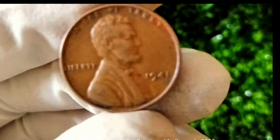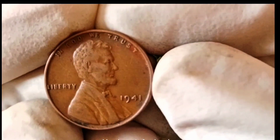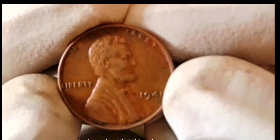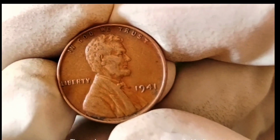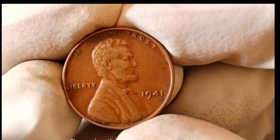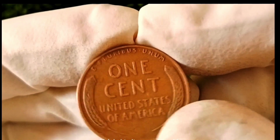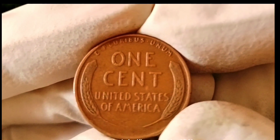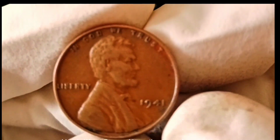The coin was reportedly discovered in the early 2000s by a dedicated collector who had been searching for rare Lincoln cents for decades. Upon closer inspection, experts determined that this coin was unlike any other previously documented 1941 penny. The numismatic community was astounded by its distinct characteristics and unparalleled rarity, which led to its record-breaking valuation beyond its physical uniqueness and condition.